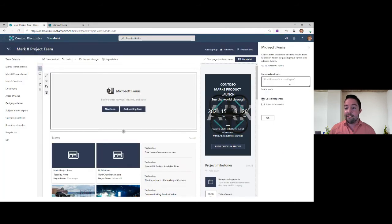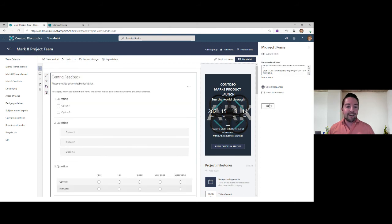Okay, we're just going to paste that in there, and you'll see for Forms, when we're creating these surveys and quizzes in our organization, we can choose to either collect responses on our SharePoint page or just show the results. So let's say I want to collect information from my team. I choose collect, and then it actually embeds the form right here.